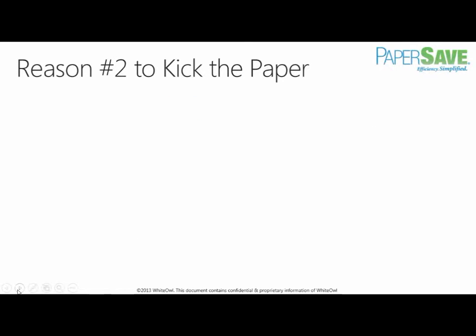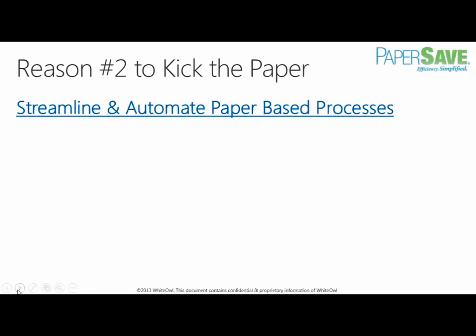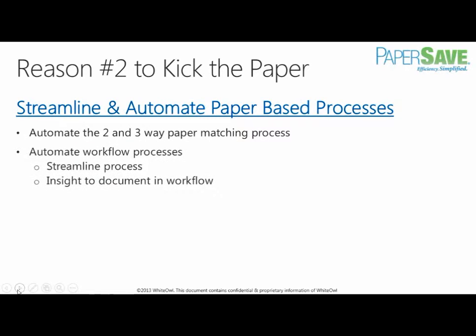So reason number two to consider kicking that paper habit is to help streamline and automate paper-based processes. We're going to help automate that matching process. So let's say after a check run, we take that check stub and we match the supporting document and then we put it in that filing cabinet. Well, PaperSave is going to automate the two- and the three-way matching for you based on those relationships that exist within Dynamics GP.